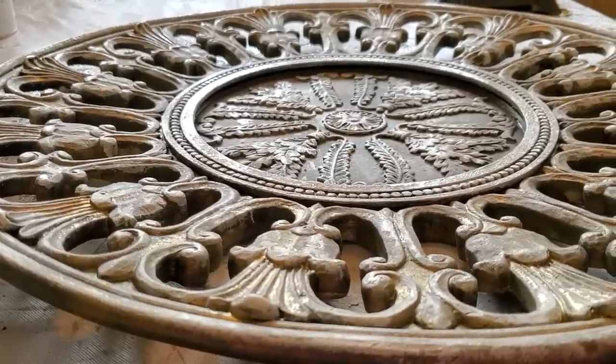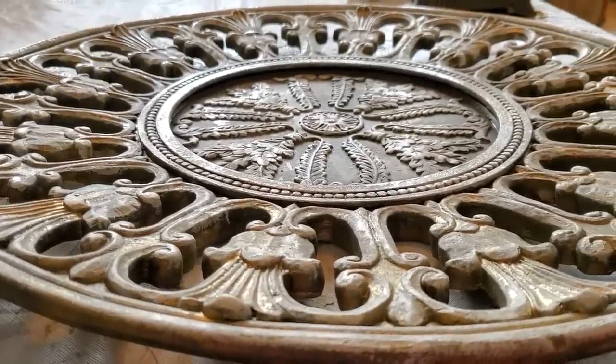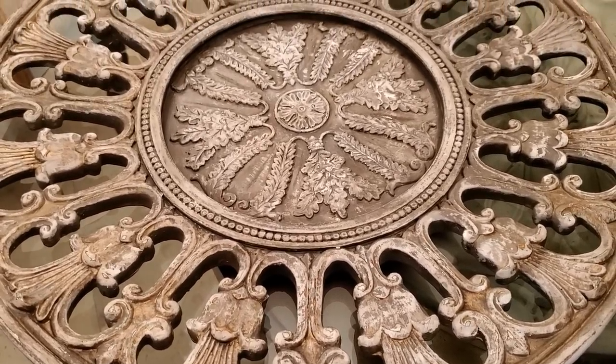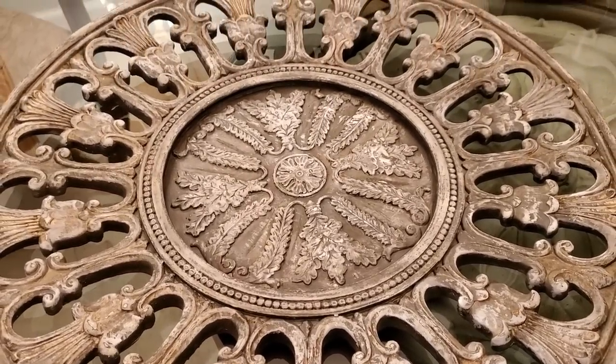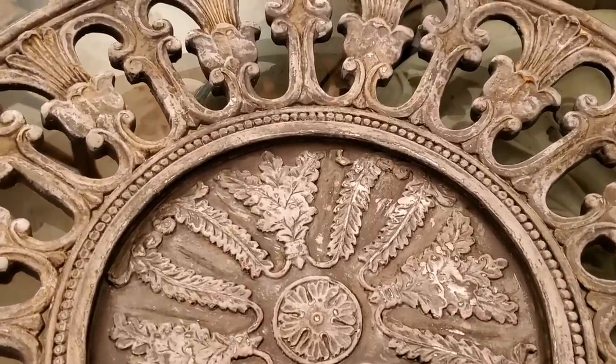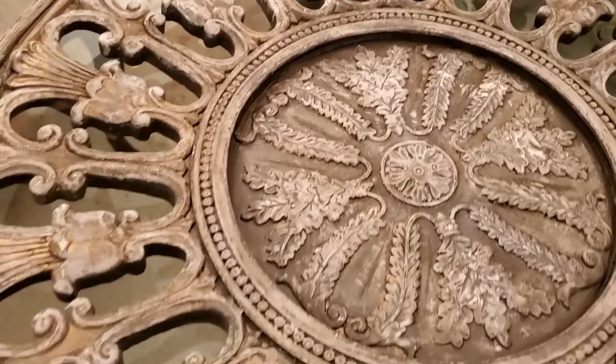I did spray this piece with a clear matte top coat, which you'll see me use later on the other pieces. I really love how this turned out. I am super excited to use it in all of my displays throughout the year.